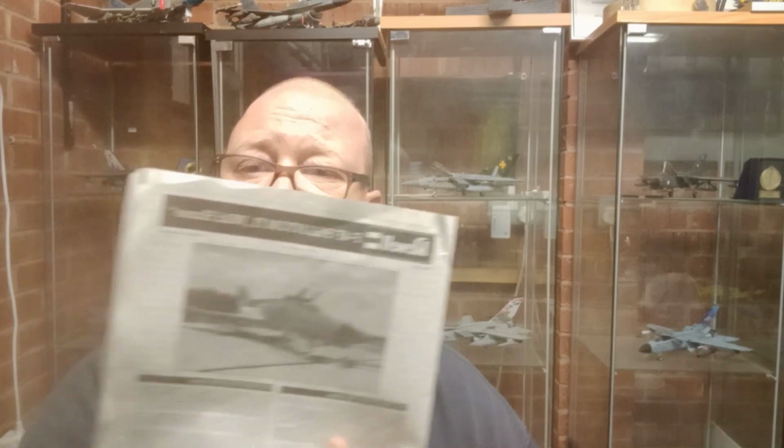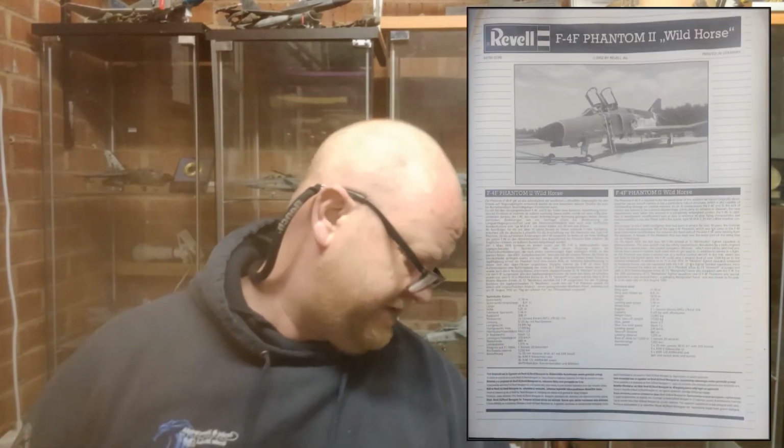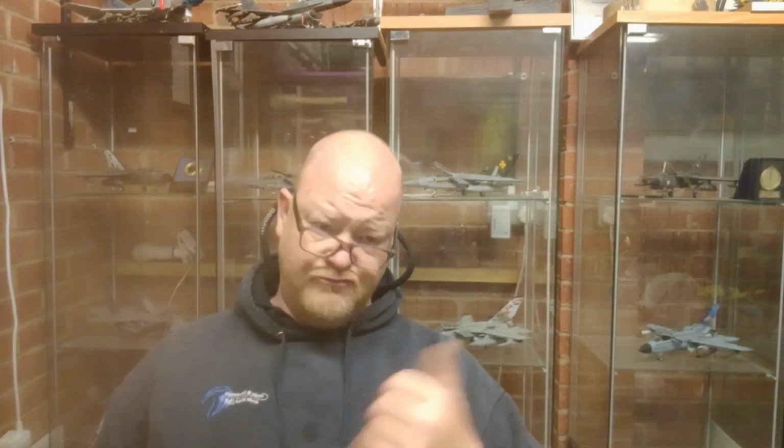Anyway, so that's it. Look, it's going to be back to front for you. It's a Revell F4-F Phantom II Wild Horse. Now, the date on that is actually 2002, which means it's 20 years old. So I got the kit off Danny, and I paid him 30 bar for it, and I thought, Revell, 1 in 32, Phantom, go on then.